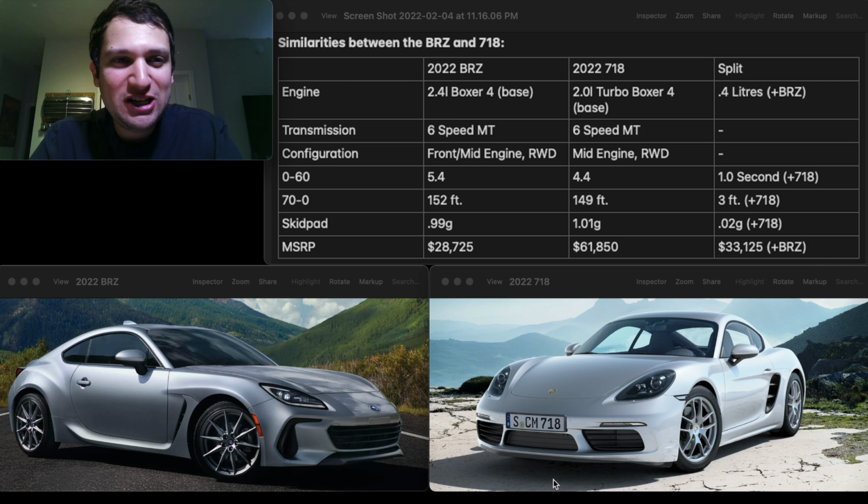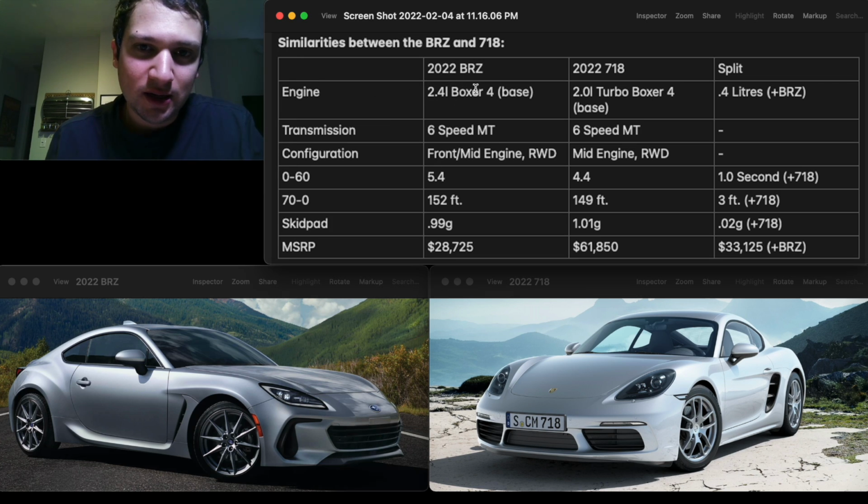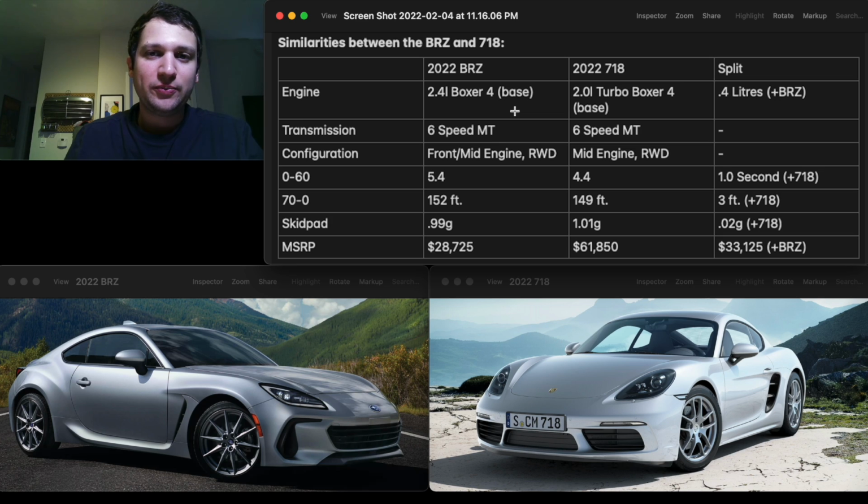We're within inches of each other when we're talking about some of these specs, and these are just straight from Car and Driver magazine from their 10 Best issue. So if we start with the engine, if I can call your attention to the BRZ, we have a 2.4 liter Boxer, horizontally opposed, naturally aspirated 4-cylinder engine. Then we go over to the 718. We're looking at a 2-liter turbo Boxer 4 in the base, and if you want to move up, you can get a 2.5-liter turbo Boxer 4.